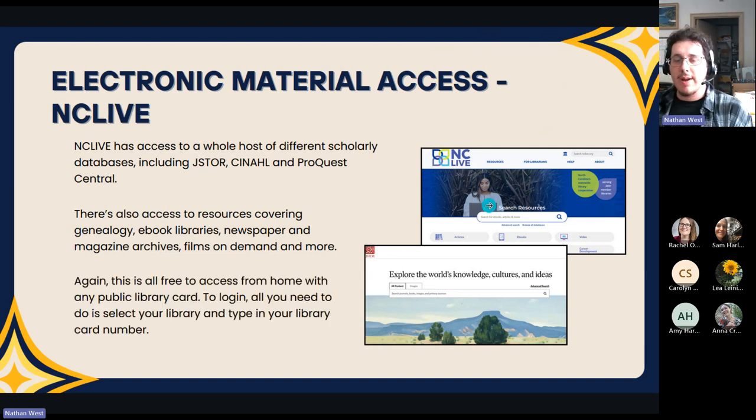This is all free to access from any public library with a North Carolina library card. To log in, you just need to select the library you have the card with, type in your card number and a PIN, and you should be good to go. If you have any trouble, there is a chat, email, phone, and text service along with an FAQ, so you can troubleshoot your issues pretty easily.